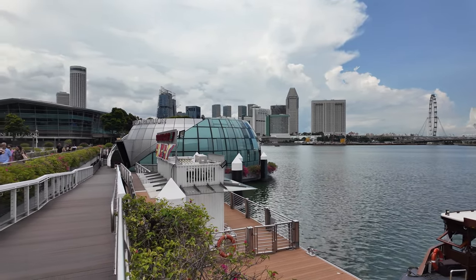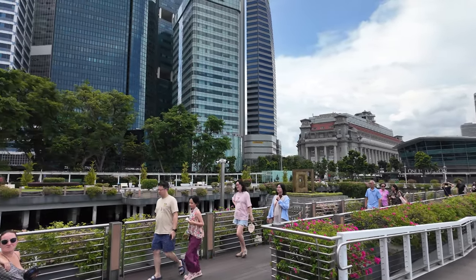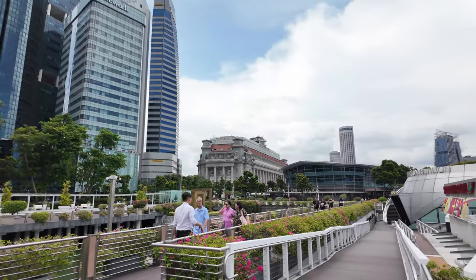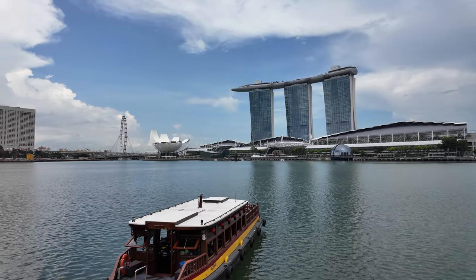There's the One Fullerton Pavilion. And there's the Fullerton Hotel. And yeah, lots of tall buildings. It was a long walk to get here from Raffles City for us. I need another drink. This is what we've been waiting for, to see all of this.